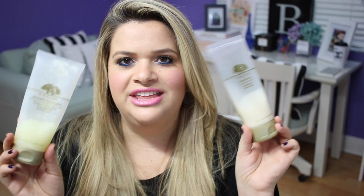I have some favorites from the brand Origins, and of course it's from the Ginger line, which is my favorite scent from the brand Origins. I use the Smoothing Ginger Body Scrub and also the Shower Gel, which I absolutely love. So definitely recommend anything from that Ginger line because it just smells so good.